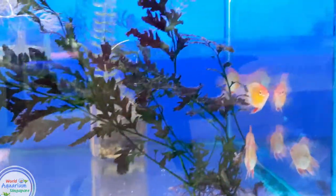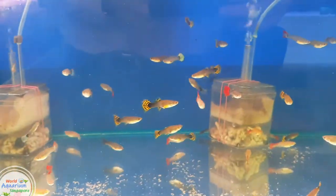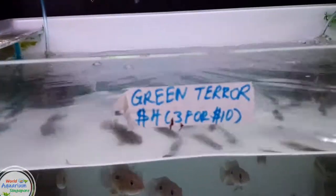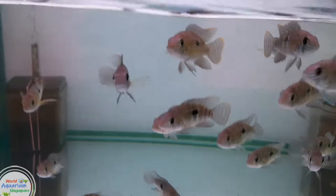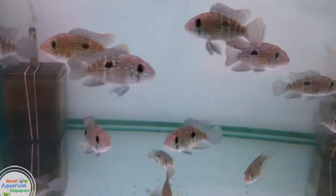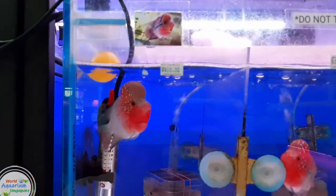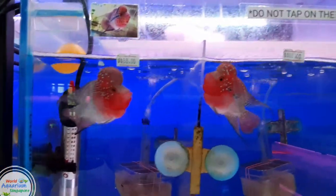So this is a ram. Guppy 50 cents. Some very nice females. Maybe if you want to breed guppies or for an outdoor pond, you know, green terror, $4 per piece. Yes, very nice small green terror. And all of them look so healthy. Nice.